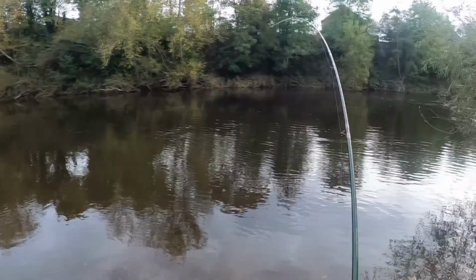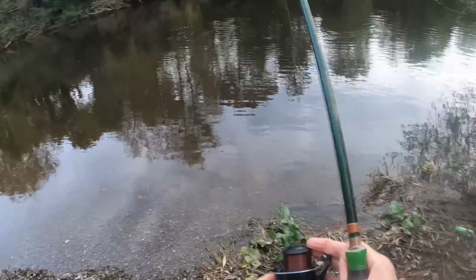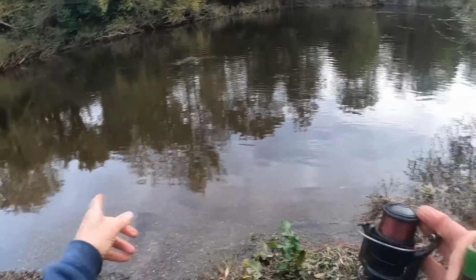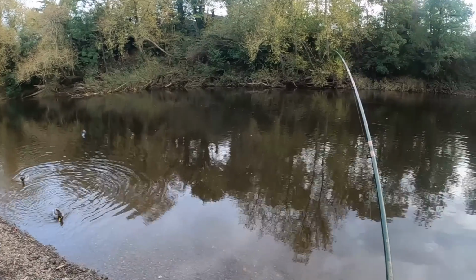So why did they not feed like this earlier on? I don't get it. Been doing it for years. This is a much bigger fish. That was about three pounds, that last one. I think there were two on at the same time, you know, when I was sorting them out.